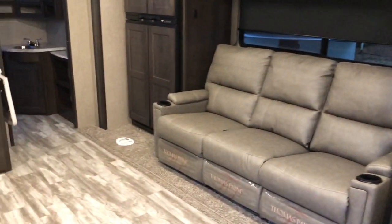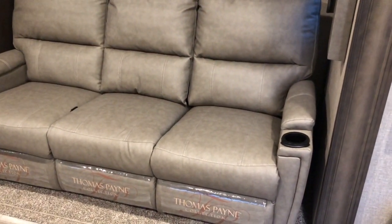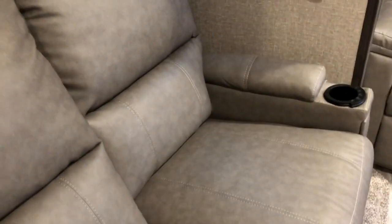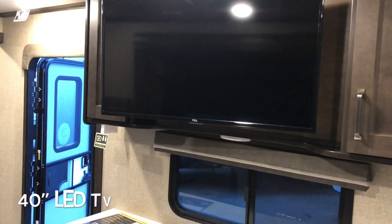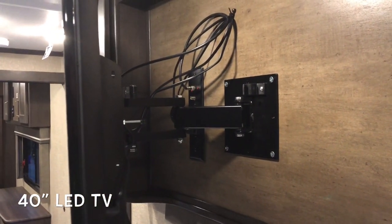Starting right here, you've got the theater seating. Heat, massage, LED lights. All three have footrests that kick out, so you can do the center and the sides. And you also have the drop down for your cup holders or the divider directly across from that TV, which, by the way, is on a swivel arm, so you can turn it and get a better view at the sofa and easy access to your cords, cables, and connections.